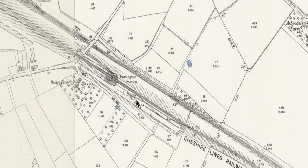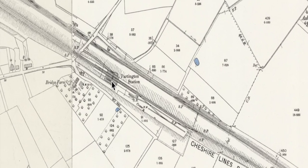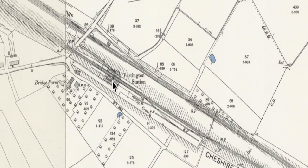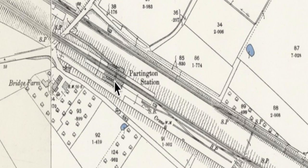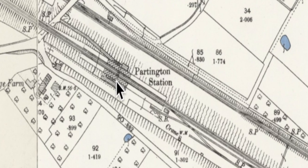So if we take another look at the station again and we go close in, you'll just see there, across the lines, looks like a footbridge. There's a line going over the lines. We initially thought that was a footbridge. Turns out we were wrong, because Partington Station had one last little surprise up its sleeve for us.